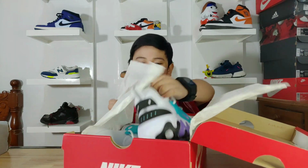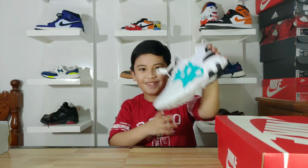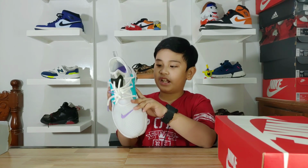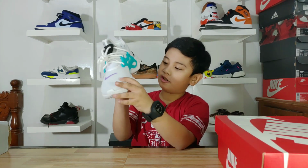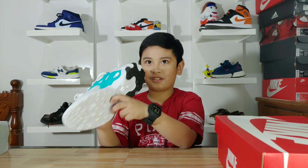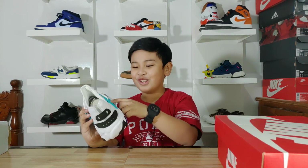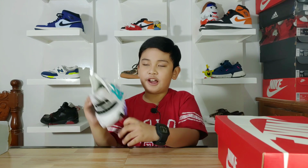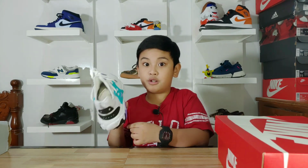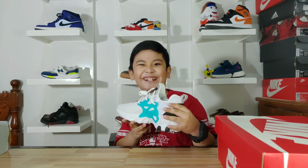Wow, next naman guys. So this sticker is called the Nike Presto app. So makikita nyo po guys na nandito nakasulat yung Presto at dito po sa ilalim nakasulat ang Nike React. So this is the fusion of the Nike Presto and the midsole of the Nike React. So I'm sure guys na malambot to pag sinuot ng paa. So let's check out this sneaker.